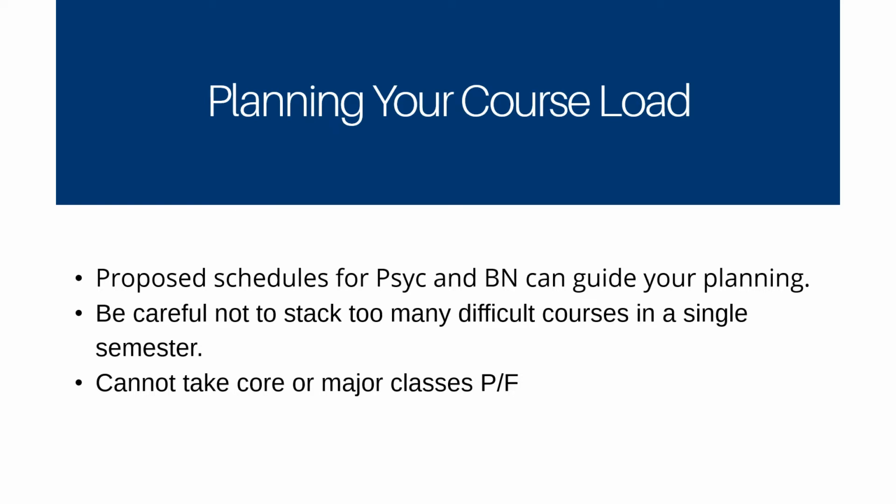Proposed schedules for psychology and behavioral neuroscience can help guide your planning for your course load. Those can be found on the checklist for the Psych and BN majors and also in the bulletin. They lay out a proposed schedule of timing of taking classes that can be useful. Be careful when you're doing your planning not to stack too many difficult courses in a single semester. Although that varies from individual to individual, you can ask your classmates for their recommendations on what they found to be more challenging classes. We also have to remind you that you cannot take any core or major classes pass-fail.